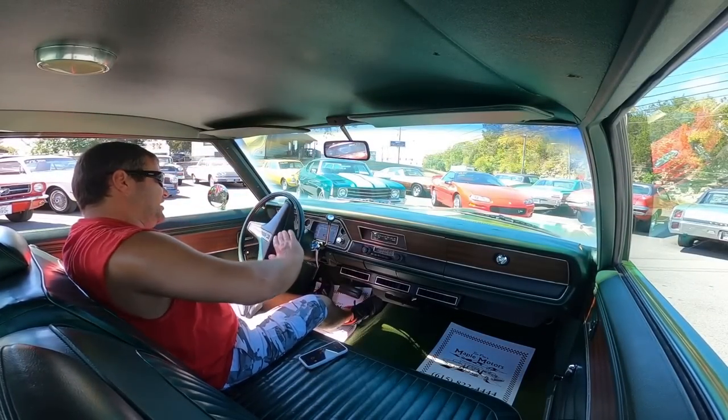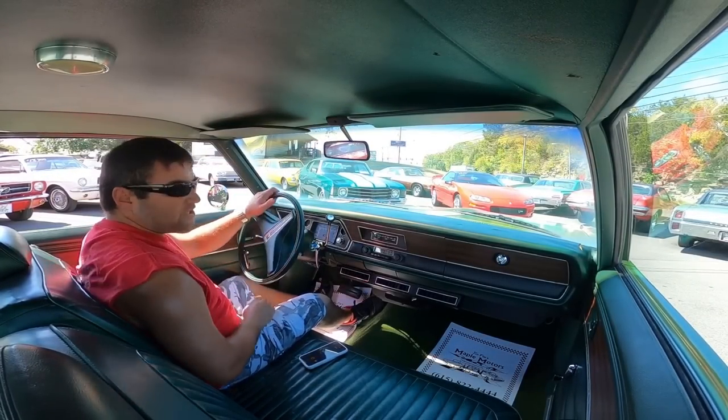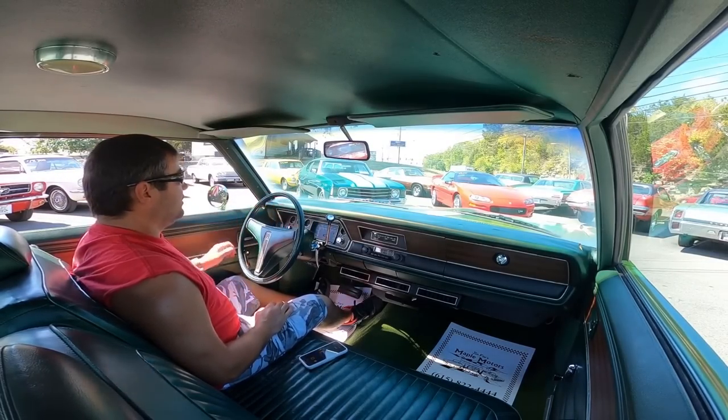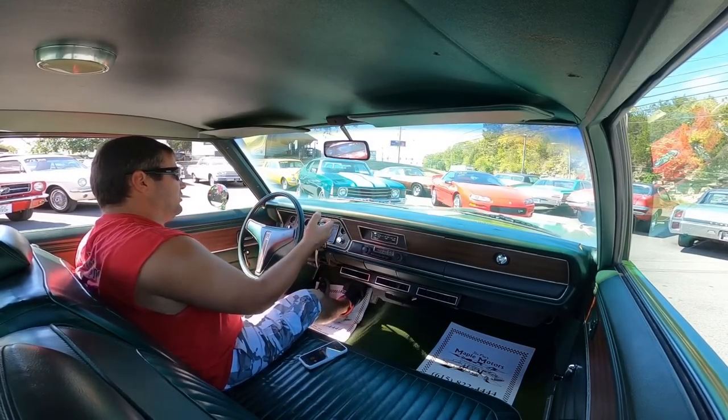Power steering feels nice. And just a reminder, this is the first time I've driven this. I do this with every car. This is my first impression and I record the whole thing.